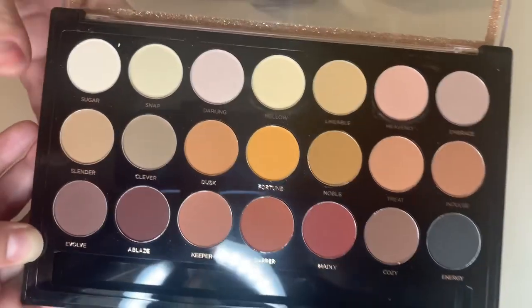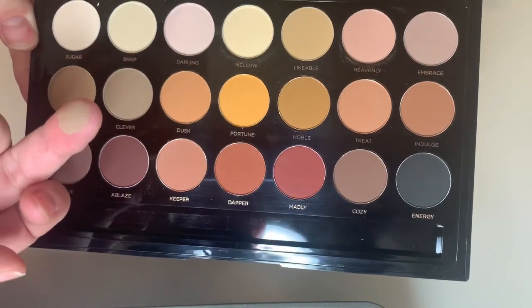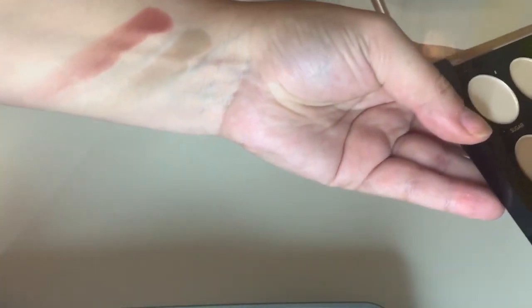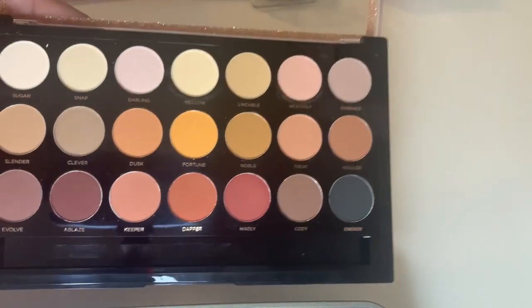It's a mixture of cool and warm nudes. I really like it. It's super soft. Let's see if I can just get a variety. I'm gonna swatch some on me. Ignore my fingernails, I had red polish on the other day. They're super soft and they work really well, and they're a little patchy, but that's what you get with mattes sometimes. So it's a really good palette.